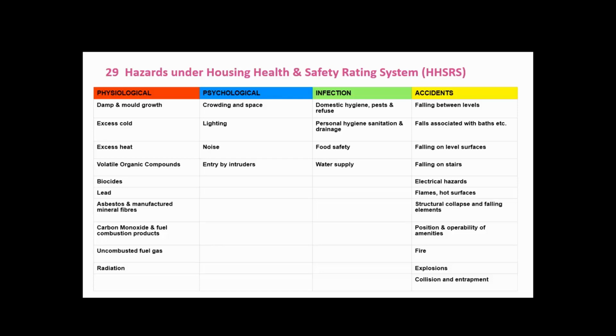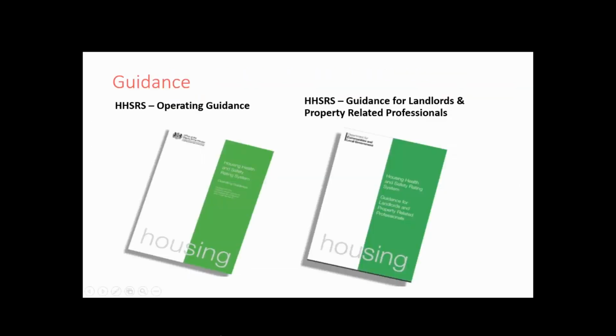Next. Okay, I just mention at this stage that there are 2 articles actually, one of them quite long, on the Housing Health and Safety Rating System. One of them was written by Stephen Battersby, so that's there if you want to find out more about it. Yes, he was one of those who instigated the system. And there's some guidance which is worth downloading. It's very easily accessible on the website if you do a Google search. And I would advise you to get a copy of these just for reference.